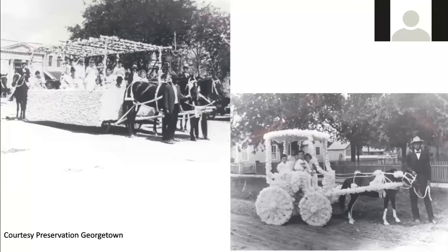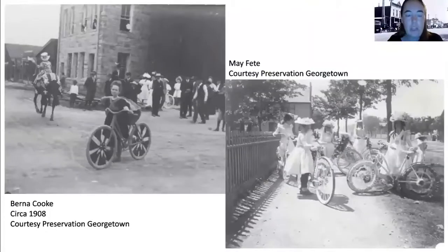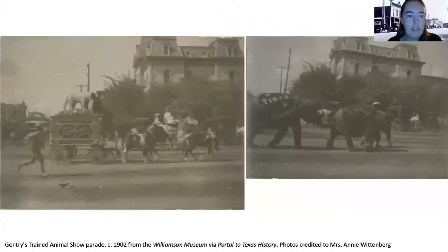Yes, I was wondering if that was Main Street or 7th or 8th or one of those. Oh, back with the courthouse. So this is based on the buildings I can see in the background. This would be Main Street on the east side of the courthouse, where the elephants are and where the horses and the carriage are. So that's going up Main Street kind of toward the San Gabriel River.